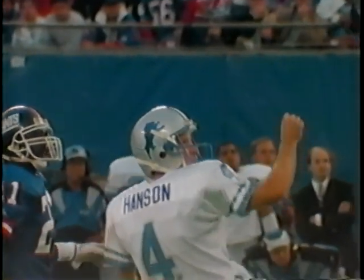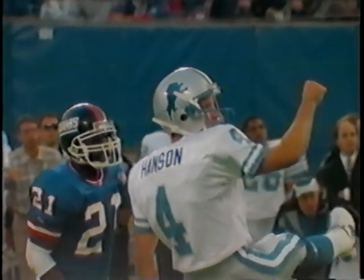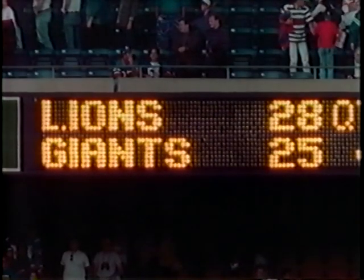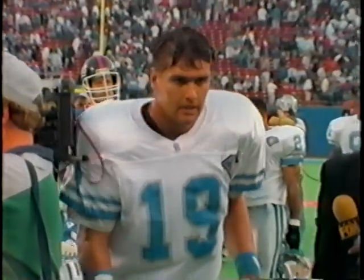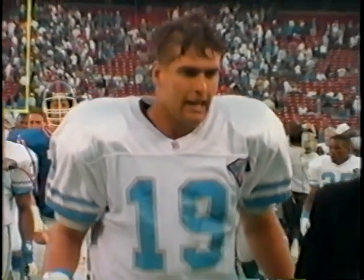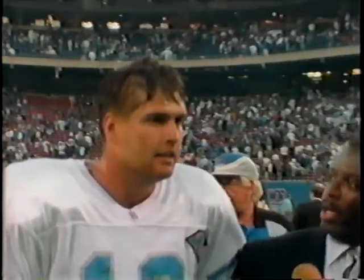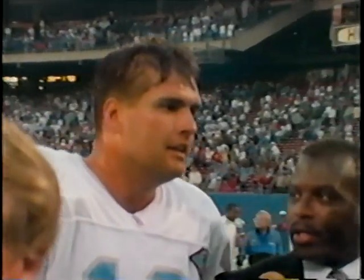With that kick, the team that never quit set an NFL record by becoming the only team ever to record 3 overtime wins in one season. It would be Scott Mitchell's last complete game of 1994. The following week, he broke his hand in Green Bay and was out for the season. But this Lions team never lost its competitive edge.